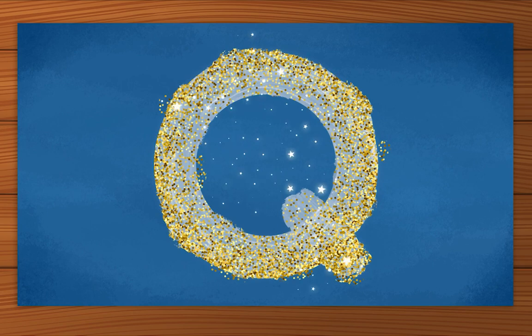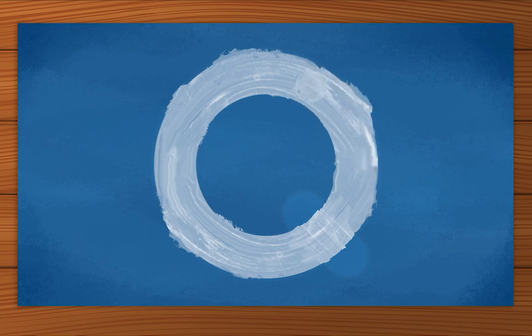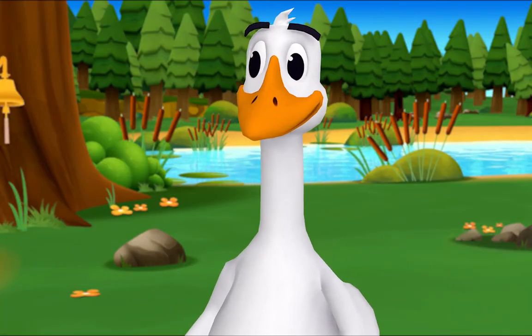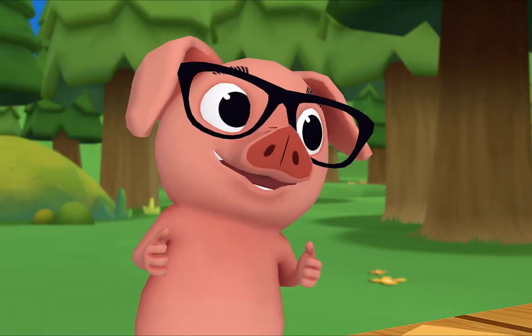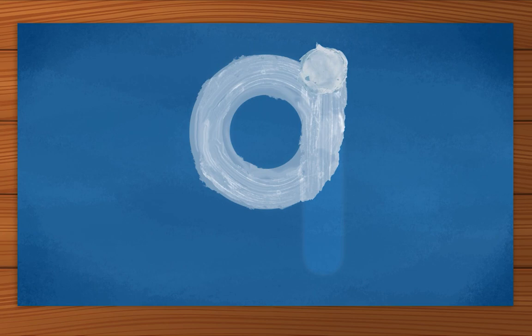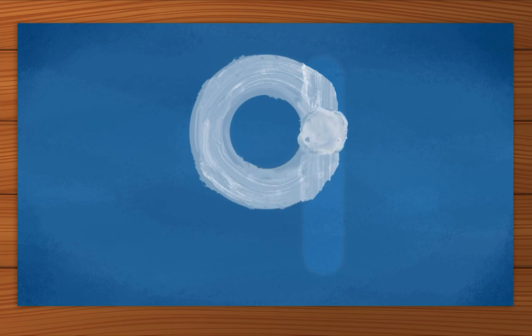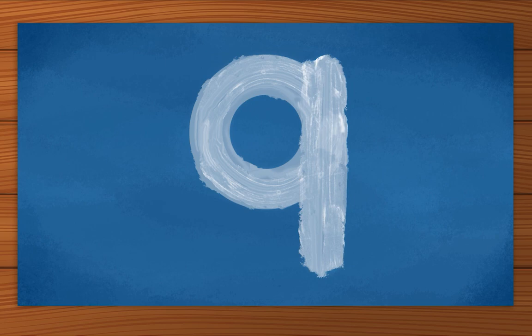Q! Great! Try it. Q. Terrific tracing. Now, let's trace the lowercase letter. I'll trace the next one. Q. Nice job. I want to try. Q.